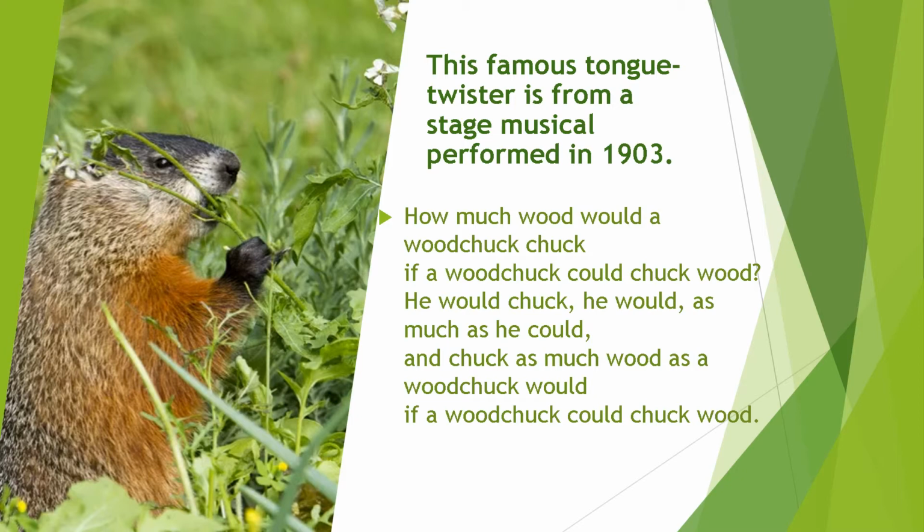Let's try it fast. You might be able to get it like this one day. How much wood would a woodchuck chuck if a woodchuck could chuck wood? He would chuck, he would, as much as he could, and chuck as much wood as a woodchuck would, if a woodchuck could chuck wood. Okay, I could say it faster, but I'll leave it at that speed. If you get it as smoothly and as quickly as that, you are doing really well.